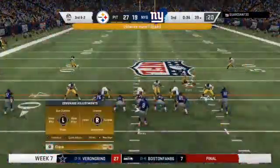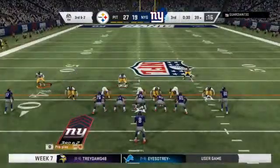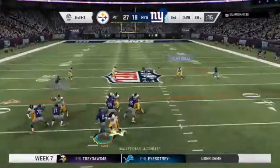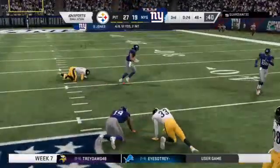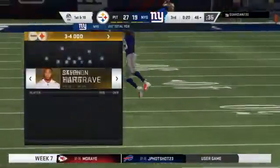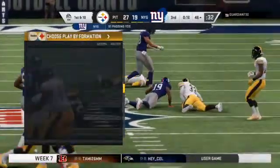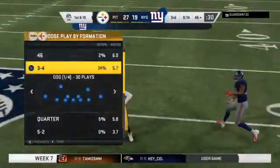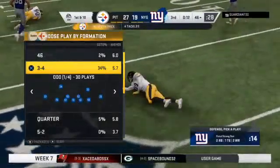Jones on 3rd and 2. He finds Coleman. And he'll be taken down, but not before he gets into enemy territory. He'll get 15 and a Giants first down. First down. 1st and 10 at the 46-yard line.